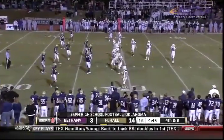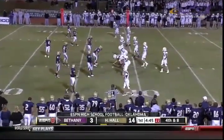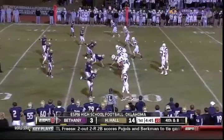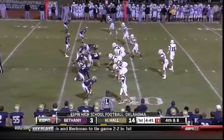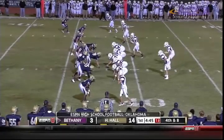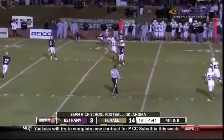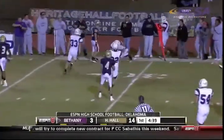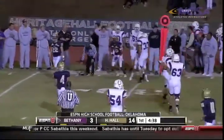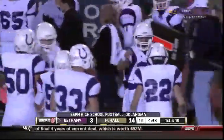4th and 8 coming up here for Heritage Hall. Do they maybe go with a pooch punt here with Claiborne at the quarterback position? Nobody is back deep. Claiborne's going to pass to the sideline, completes it for the first down to Gage Diffie. A 10-yard completion for the first down.